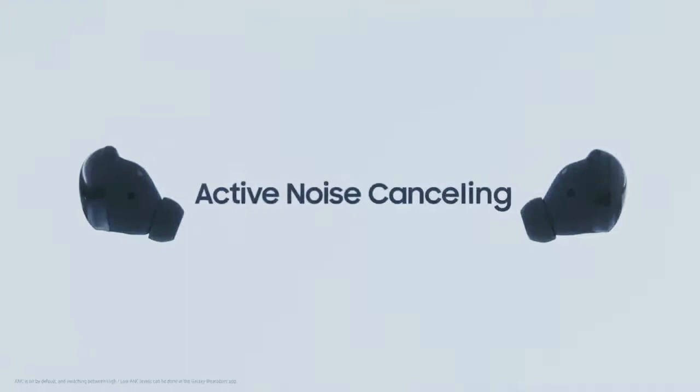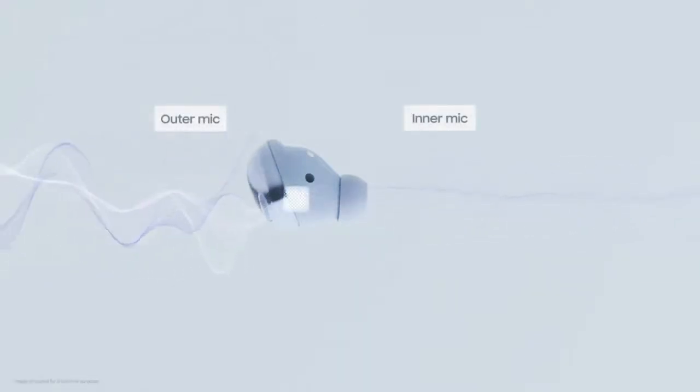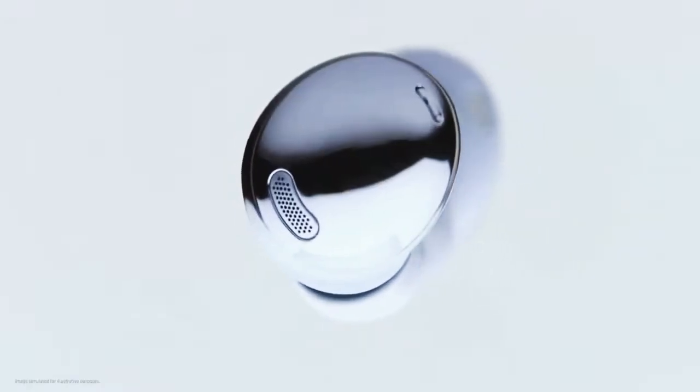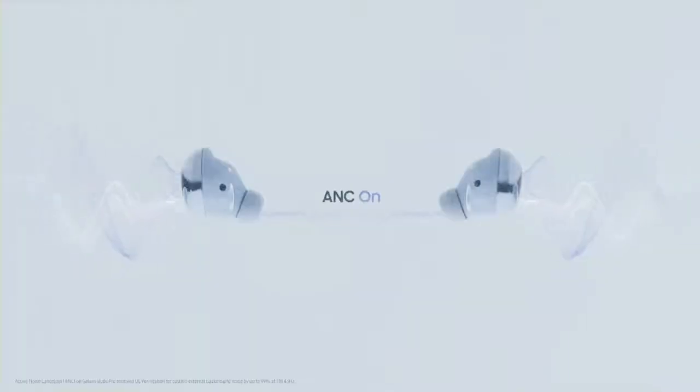What really takes audio to the next level is active noise canceling. The Galaxy Buds Pro uses its outer mic to monitor ambient noise and its inner mic to monitor noise inside your ear. Based on these noise readings, the advanced chipset generates an anti-noise signal and eliminates up to 99% of background noise in real time.